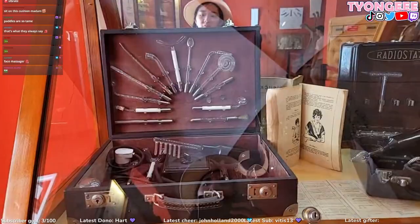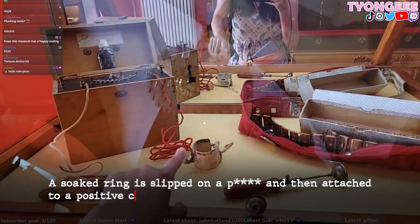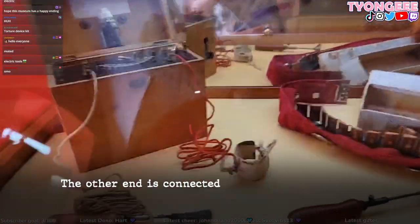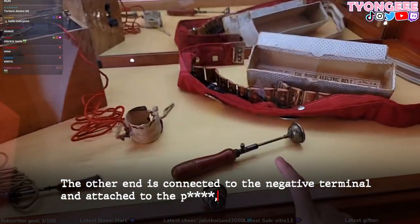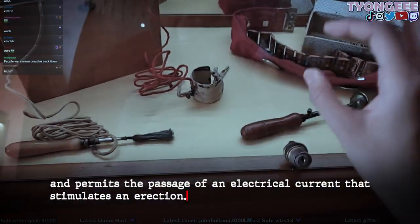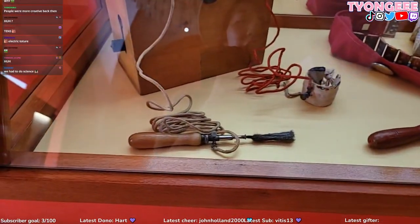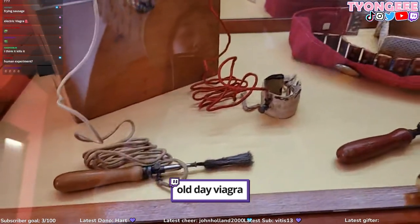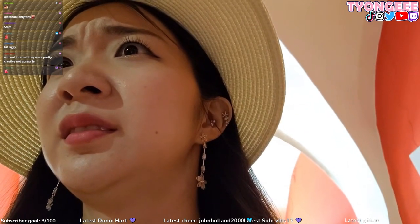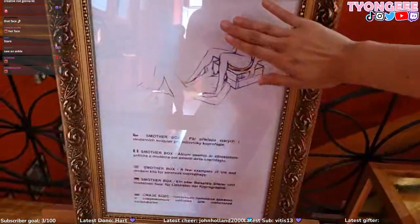What is this? I don't want to know about this. Chat, a soaked ring is slipped on a pee-pee and then attached to a positive charge. The other end is connected to the negative terminal and attached to the pee-pee and permits the passage of a current that stimulates erection. Oh, so this is the tool that makes your pee-pee erect? All day Viagra. Oh. Mother box.